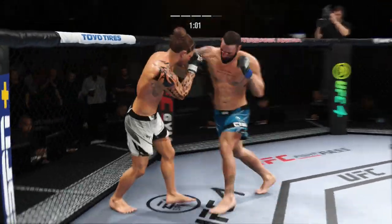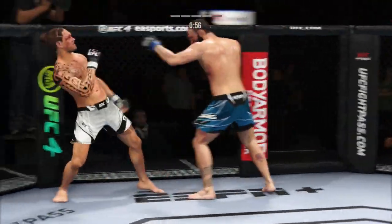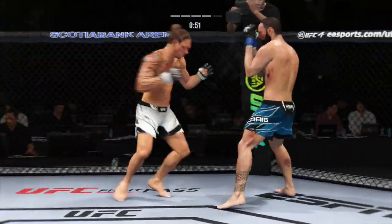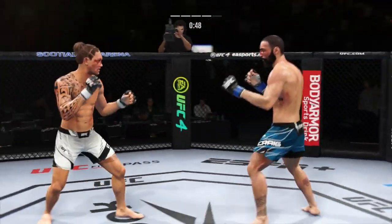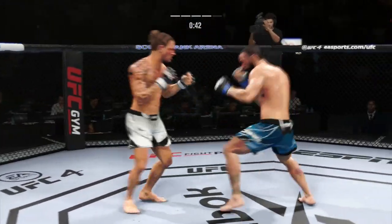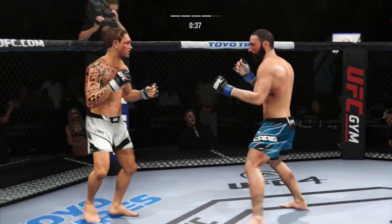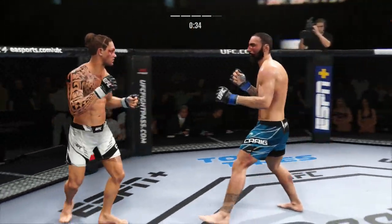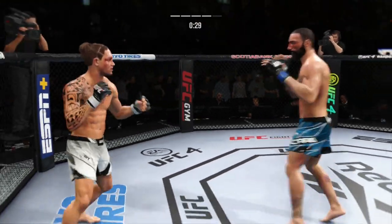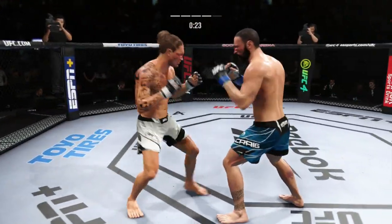Oh! Huge right hand! He's in trouble. He's hurt bad. Oh, he might be out. Seconds remain in the round. Oh, stuffs the takedown without issue. Protect your face now. Protect your face. 30 seconds now to go in the round. He has a commitment to kicking tonight, and it shows. He needs to start looking.